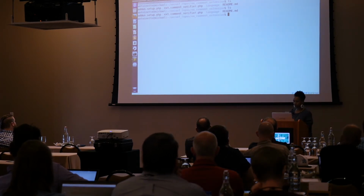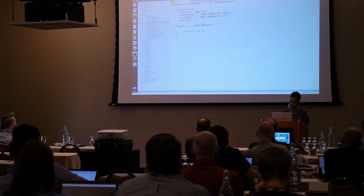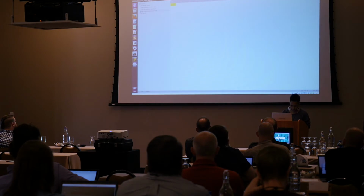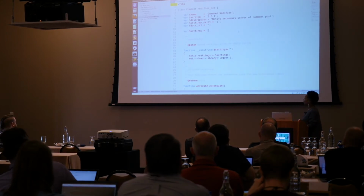ext.comment_notifier.php. If we look at that, I'm going to switch over to Sublime, and close that because that is too far ahead. I'm going to open up the EE Comment Extension directory, and then I just wanted to look at this extension right here.